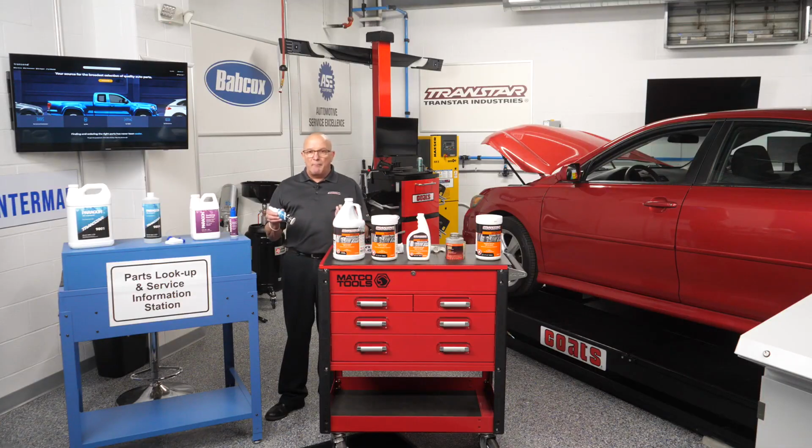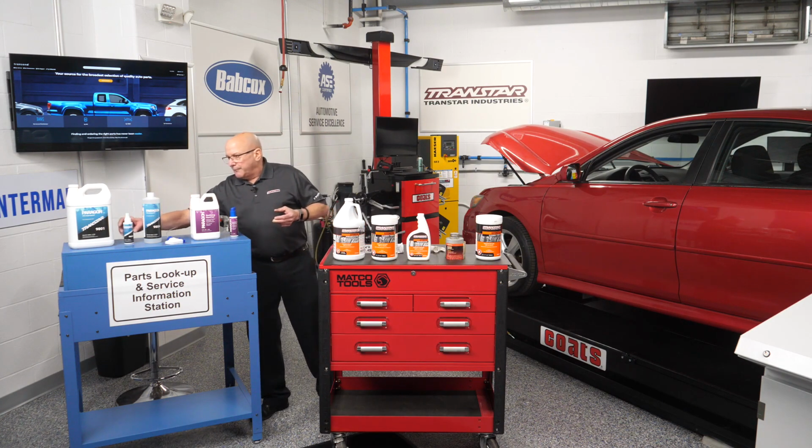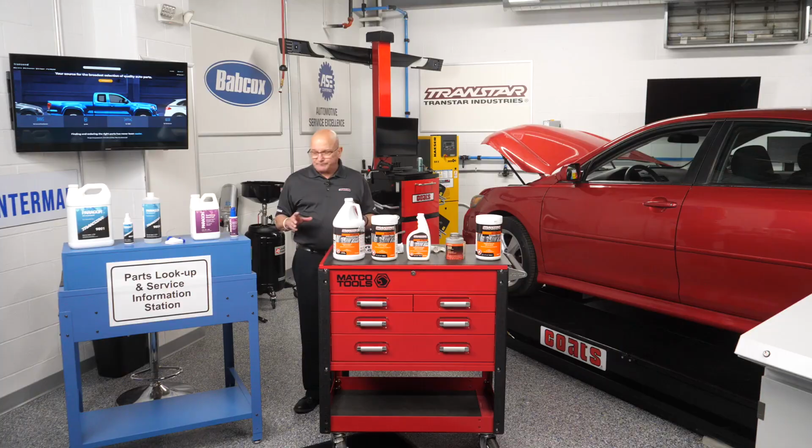That's about the whole thing of having a customer in your shop. You want them comfortable with you, the services you're providing, how you're going to treat their vehicle, and other things. It's a trust factor. So we have this, and that's a great sanitizer.